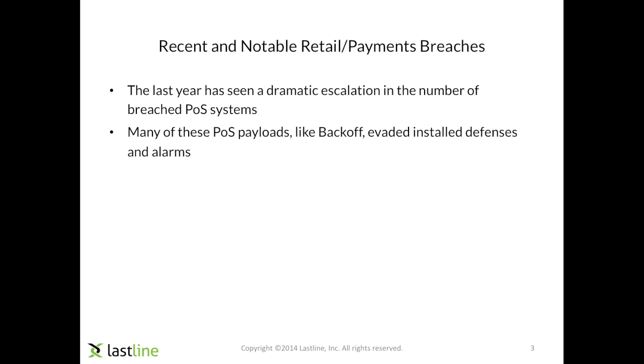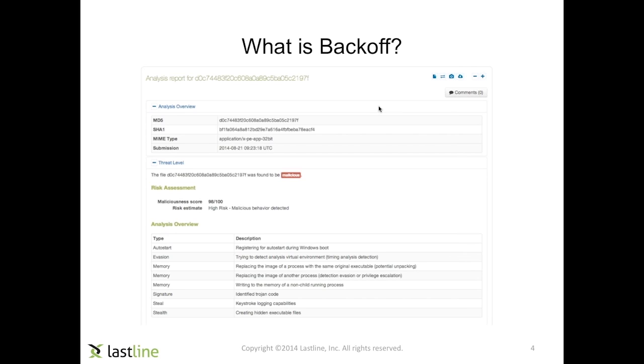Many of these POS payloads, like Backoff, actually evaded the installed defenses and alarms, and that's what makes this specific malware family interesting. If you take a Backoff sample and you run it in our high-resolution malware analysis environment, and you then analyze the report that we produce, one thing you're going to notice is that this specific malware family has evasion. It says here in the report that it is trying to detect the analysis virtual environment by doing a timing analysis type of detection. It's a trick that malware authors often use, and we automatically classify it as malicious. So whatever technology you're using, it's important for it to be able to deal with evasive malware, such as Backoff.